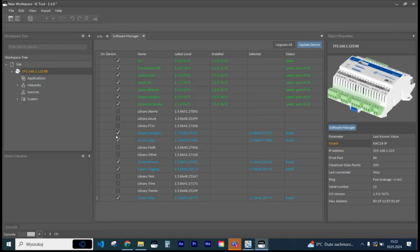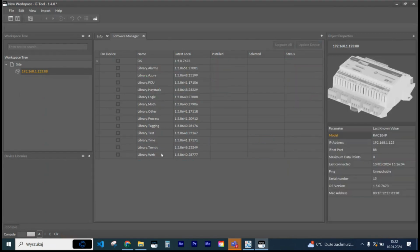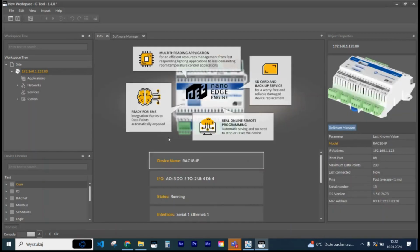Okay, after the selection, you can just update the device to make sure that those libraries are sent to the controller. It takes just a few moments, probably a few seconds. The controller is going to be disconnected, but we should be able to reconnect pretty swiftly. Yeah, and just like that, we are back up.